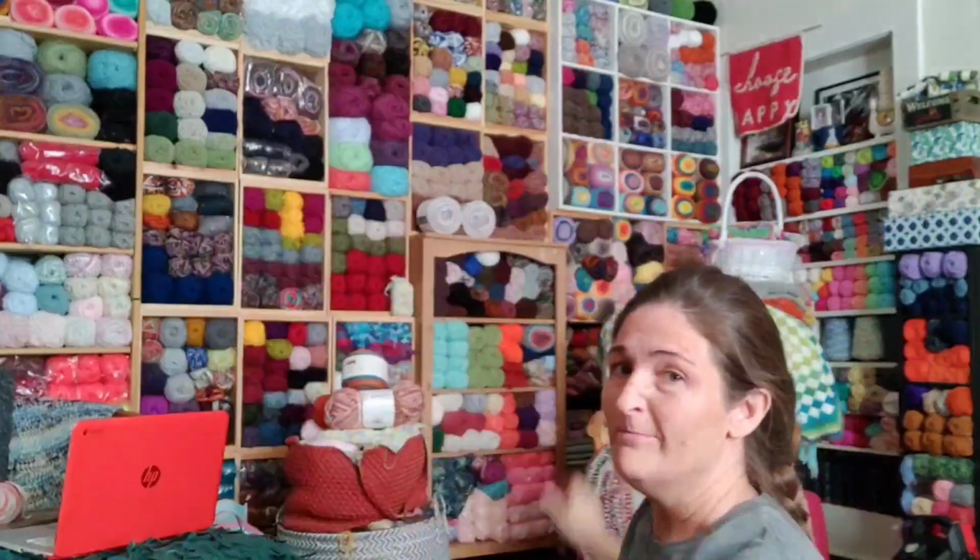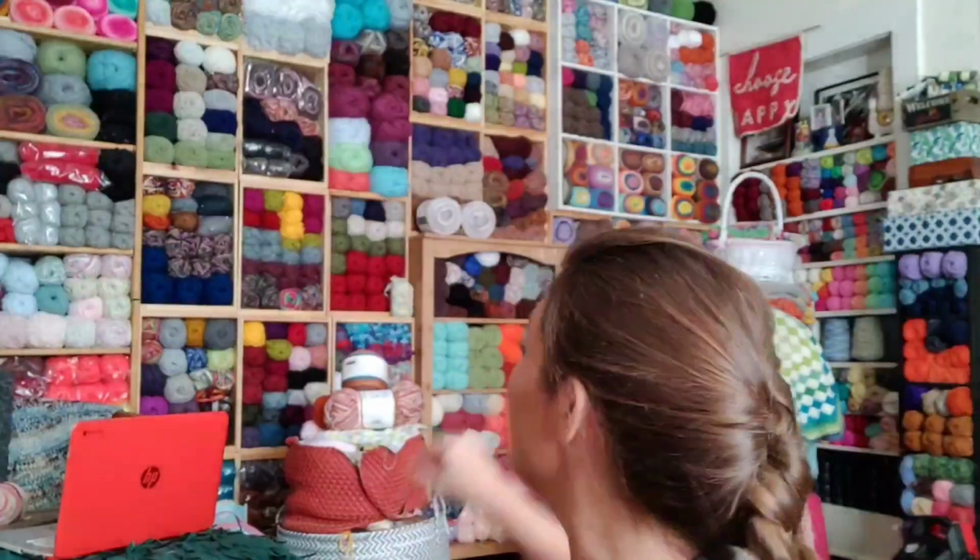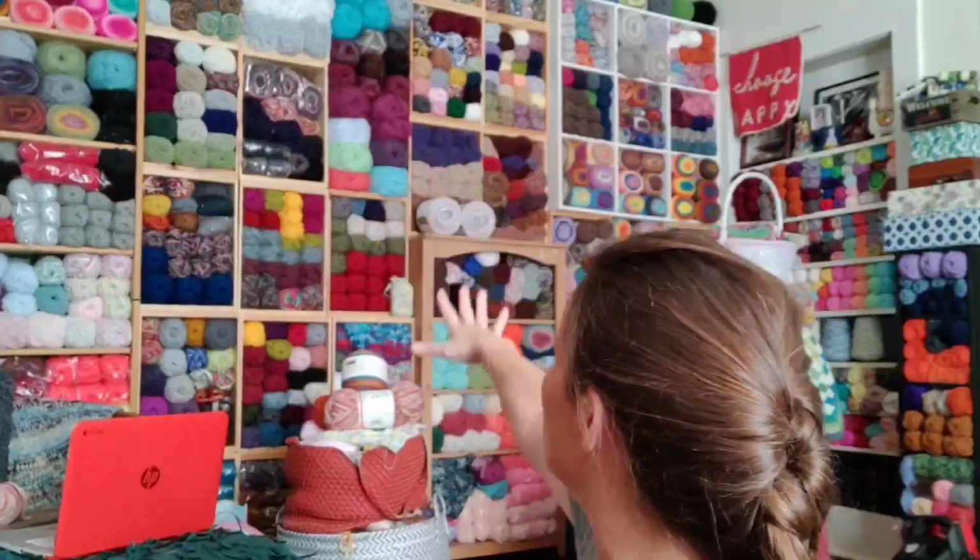Okay. So, I didn't as much reorganize it, because what I was wanting to do was organize it by Lionbrand, Burnett, Loops and Threads. But what happened was there's just too much yarn to take totally down. So I thought, I'll just do it a little bit at a time. As I make a hole in a Lionbrand spot, I will fill it with another Lionbrand and kind of play, what's that puzzle game that has the little tiles that you slide? It's one of those games. So, this is going to be fun.